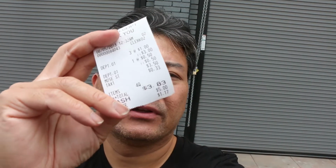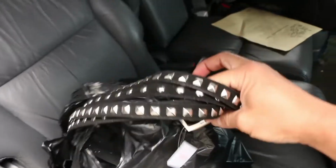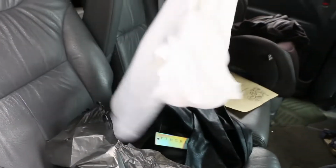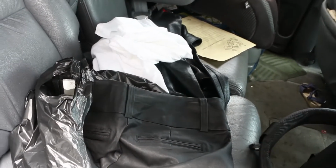You wouldn't believe if I told you. I got 4 items for under $4. So let's see. Alright. Got a little belt. Got a pair of pants, some pleather pants. A top, white tee top, and some pleather shorts. Let's see how this is gonna turn out. If not, it's only $4. Oh well.